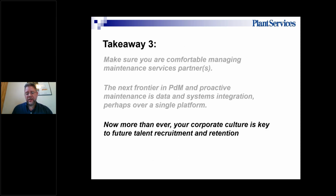So takeaway number 3: now more than ever, your corporate culture is key to future talent recruitment and retention. And I would underscore for the PDM survey, corporate culture is key to program success too. The ability to communicate beyond your team to bring people on board, especially to recruit an executive champion, is so important to making these programs work.